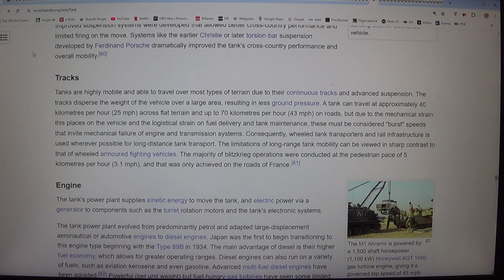and overall mobility. Tracks. Tanks are highly mobile and able to travel over most types of terrain due to their continuous tracks and advanced suspension. The tracks disperse the weight of the vehicle over a large area, resulting in less ground pressure. A tank can travel at approximately 40 km per hour, 25 miles per hour, across flat terrain and up to 70 km per hour, 43 miles per hour, on roads.